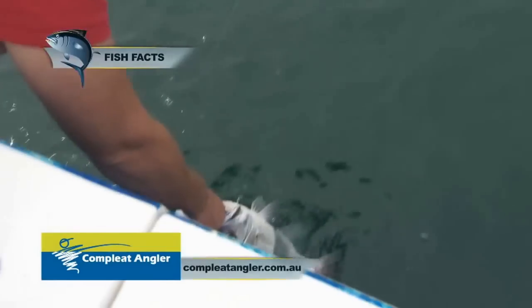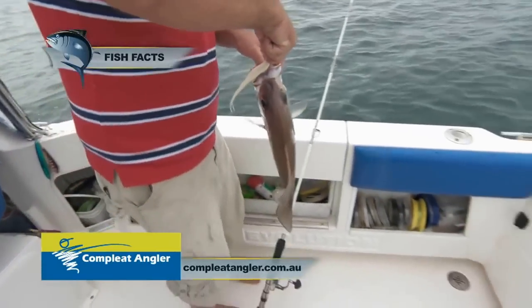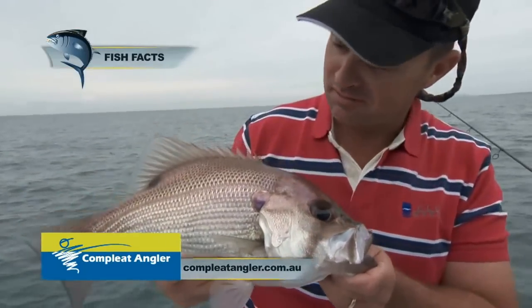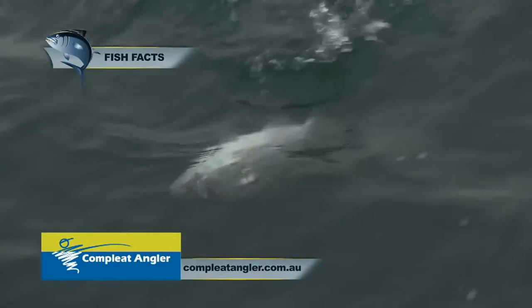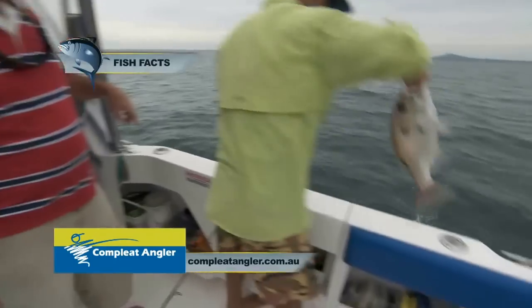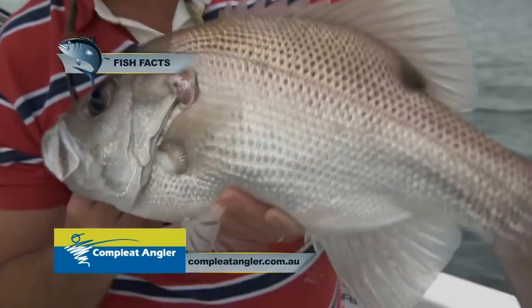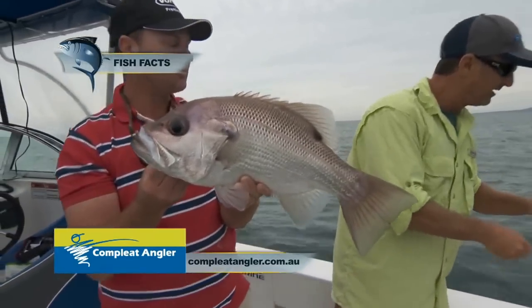And now it's time for fish facts, thanks to the Complete Angler. Pearl perch are found from northern New South Wales right into central Queensland, probably about as far north as Rockhampton. We don't know a lot about them, but we do know they grow to about 15, 18 years. Most fish we catch are in the 1 to 1.5 kilo range, but the record is a fish that was 7 kilos, caught up in southern Queensland.